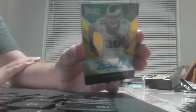All right, here we go. Second mini box now. We have a green and gold autograph. I think if I break more of this, I'll memorize the subsets more, but that is Ed Reynolds of the Philadelphia Eagles, and that is numbered 7 out of 10. So very nice low-numbered autograph there for Ed Reynolds.